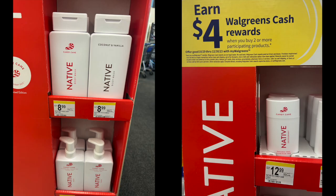And the Native, still not clearancing yet. But if you look at the tag, it says right till the 31st of December. So if this hits 50% on the 26th, it's going to be a heck of a deal. Find these merchandised on side caps in the beauty section.